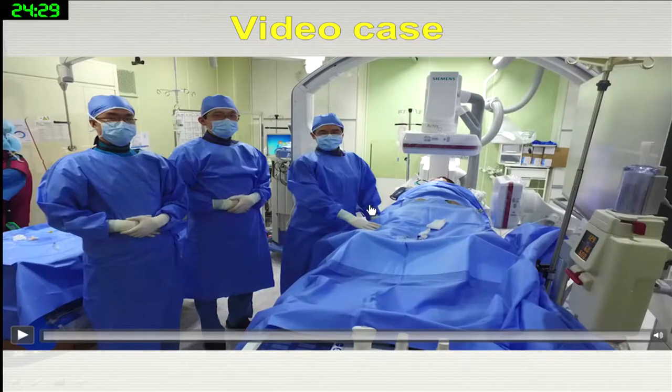So this is our cath room. Compared with Worakan's cath room, we have a very, very small space.